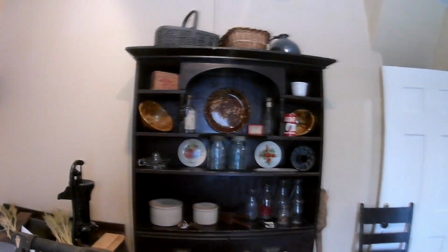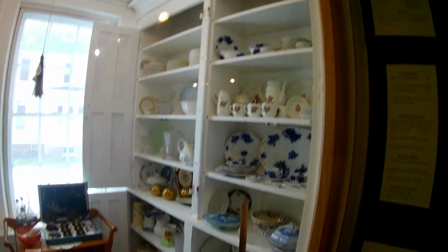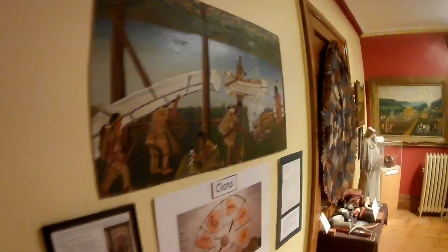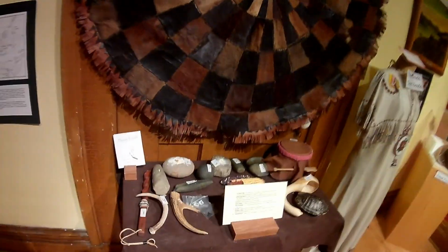As a side note, I want to mention that this is free to visit. You can donate if you'd like. Also, I saw a couple of rooms that they showed me, and the collection of clothes they have from different periods, from World War I to the Civil War, and the Victorian style clothing is just fantastic.